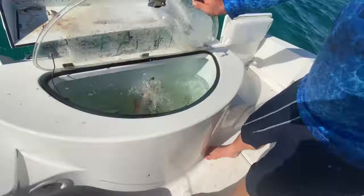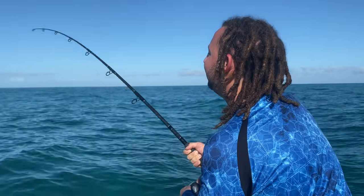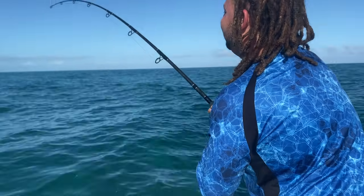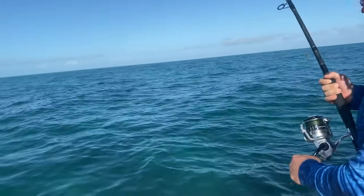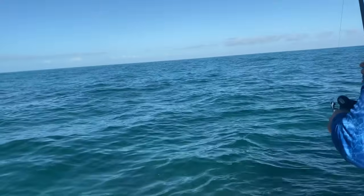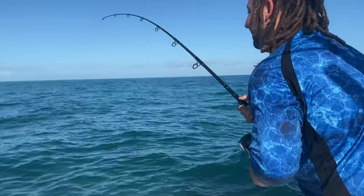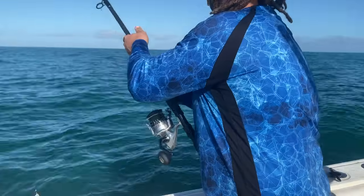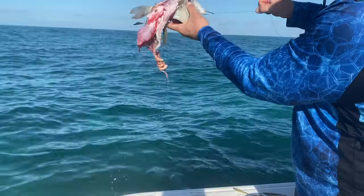Here we go. Who's got my fish? Oh, it's a big cuda. Oh, you got him. It was a grouper. You had a grouper. But look what the cuda did to it. Killed him. Look at this, guys. Poor guy. We are in a hot spot. Holy moly. Survival of the beast.